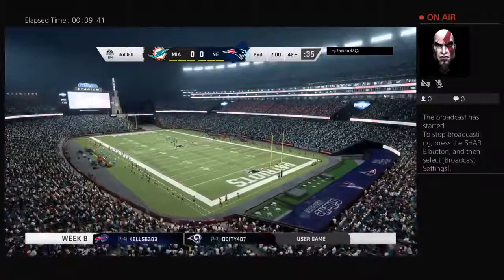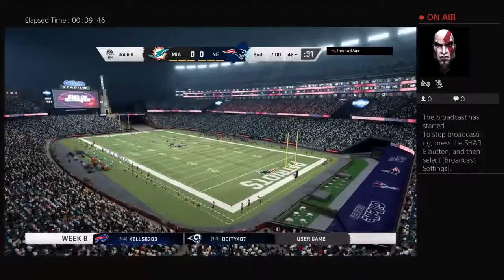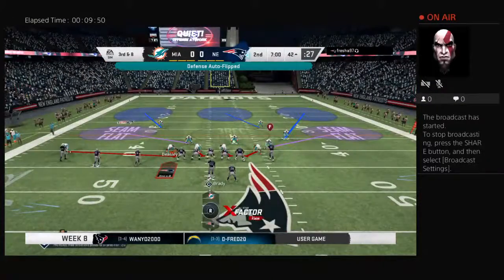No score after 1. 7th play of the drive forthcoming on 3rd and 8.